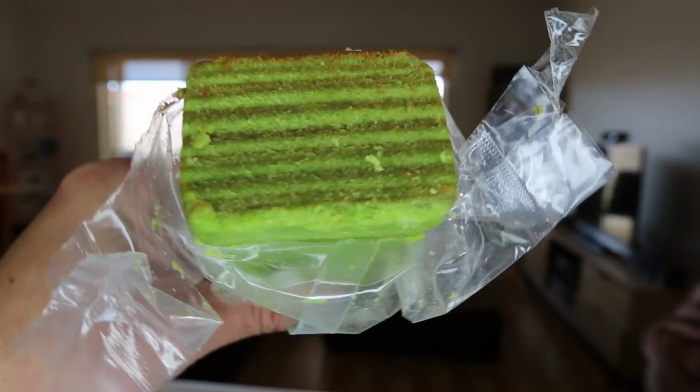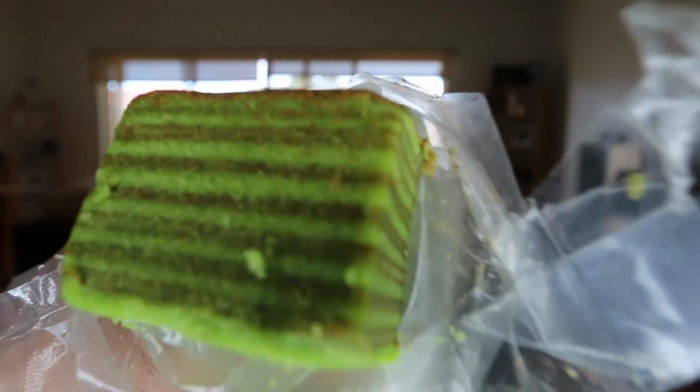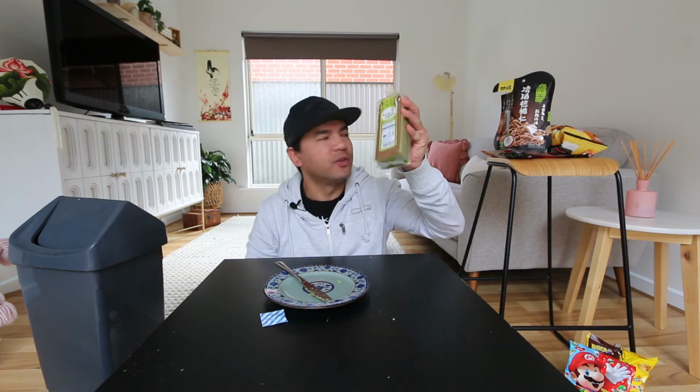It's got great texture, great flavors, not too sweet, which I like. It's not too overpowering in sweetness, but you can have that little hint of the sponginess and that taste of the pandan. Yeah, it's definitely one for the win. I'll place it right up here on the top shelf.